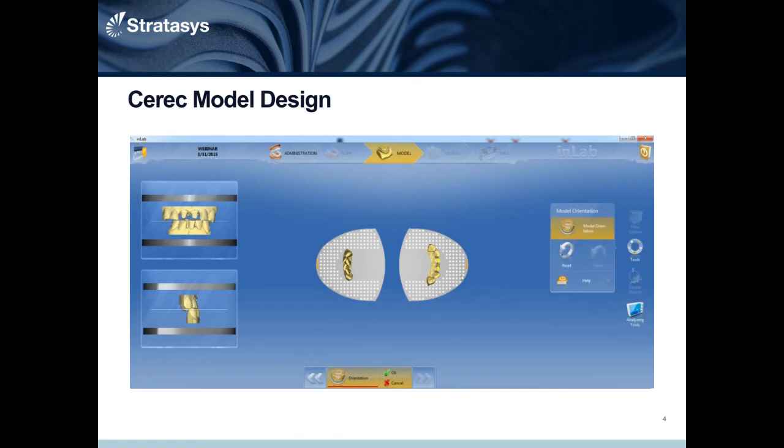The next step is to arrange the upper and lower models inside the grid. You can rotate anterior to posterior, as well as side to side, and you can move them up and down to balance the size of the model or the height of the model.